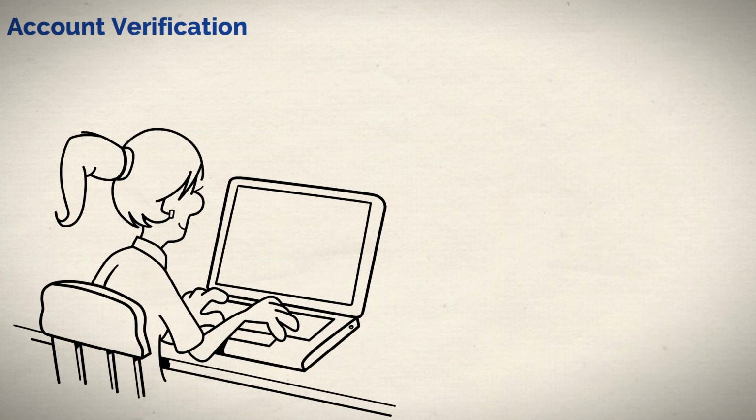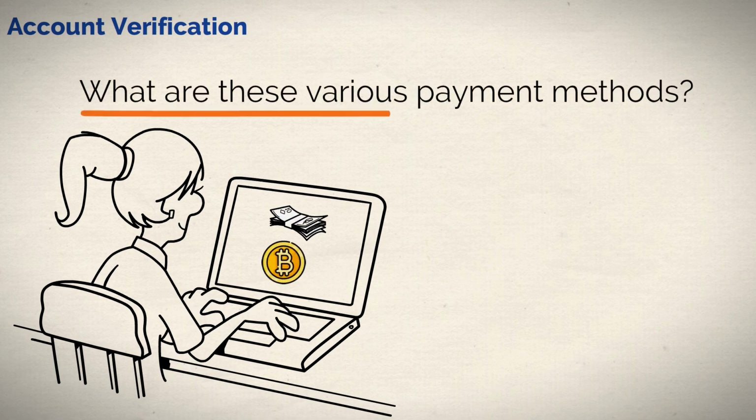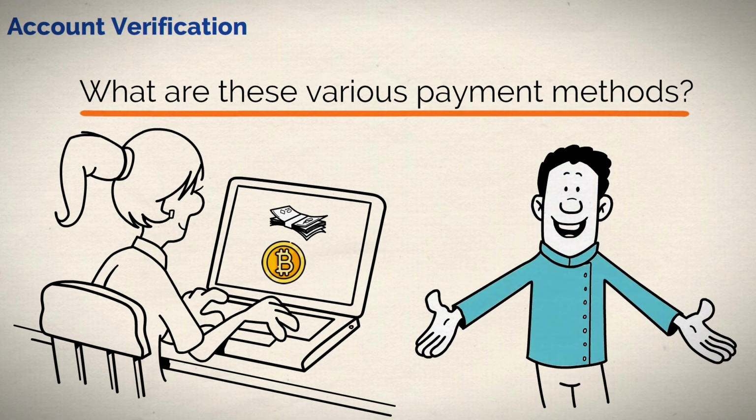Okay, so that's our basic account setup complete. Moving on, the next step shows us how to actually pay for your Bitcoin purchase. What are these various payment methods? Let's find out. Step 4.